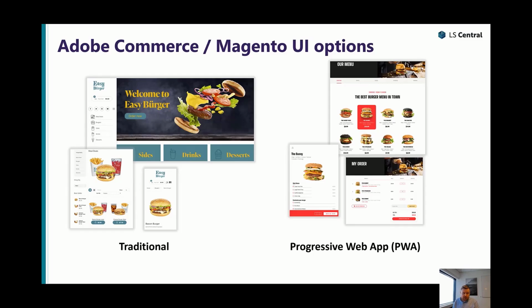The Adobe Commerce user interface options are many, and it is easy to adopt different templates to configure and define the look and feel of the ordering website.